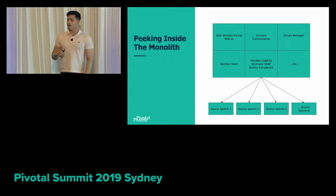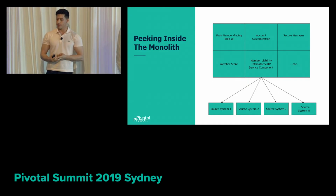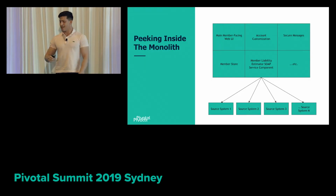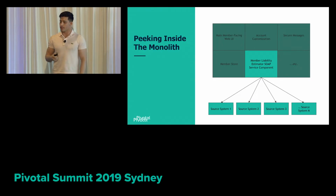Inside of that monolith, wow, that was a big thing. It was the main member-facing web application. So it had all of your billing, your accounts, your user profiles, authentication, secure messaging, a member store where you could redeem points for different contact lenses, things like that. And it also had this SOAP service as a component of the monolith that fueled the third-party liability estimation, cost estimation user interface. So we're going to zero in on just that one today. And that was the target of what we wanted to replace and augment with this new tiered provider functionality.